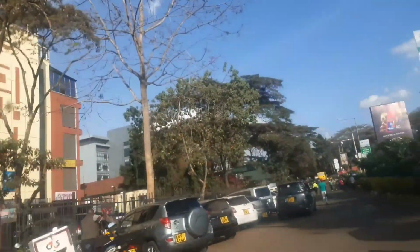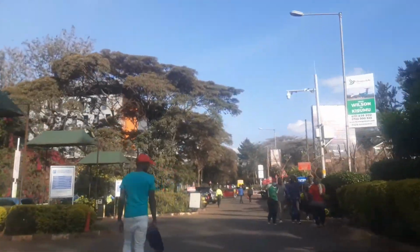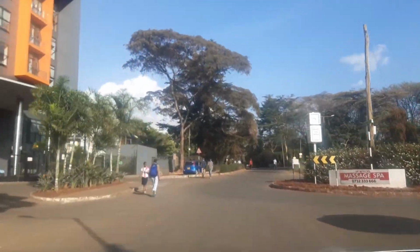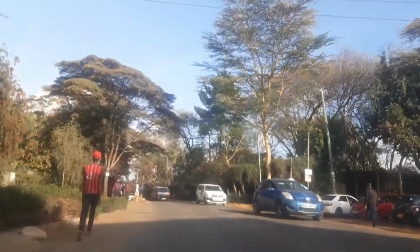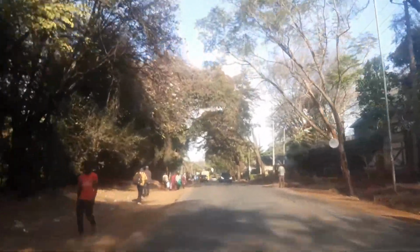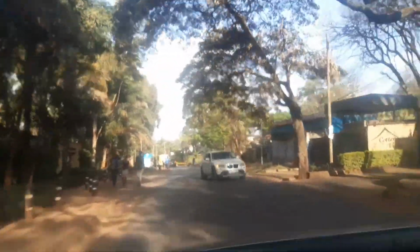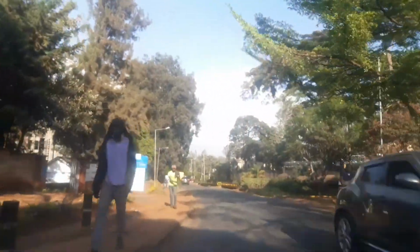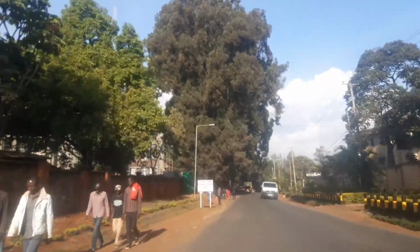So like I said, this drive will be going all the way through Kilimani. And I just want to let you know that Lavington is a suburb of Nairobi, Kenya in East Africa, a high income residential estate in the northwest of the city center. Lavington is under the Westlands administrative division in Nairobi, Kenya. It is an upbeat, high income residential area, and it boasts a lot of townhouses and beautiful homes right here in the Lavington area of Nairobi.